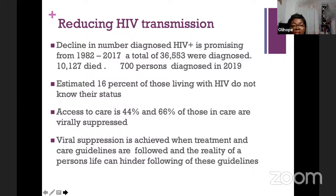However, of those now diagnosed, 16% do not know this. For before we reach diagnosis, we have over 27,000 persons living with HIV. Of that amount, 16% don't know their status. Of those who know their status, 44% of them have access to care. Of that 44%, only 66% of them are at viral suppression. Remember, as it was just noted, that you need viral suppression in order to not infect your partner or your children.